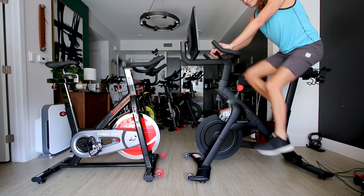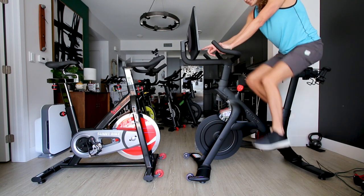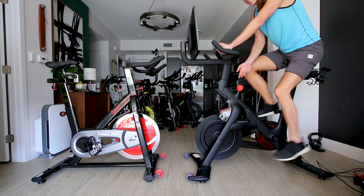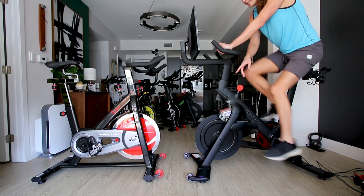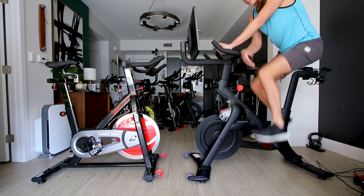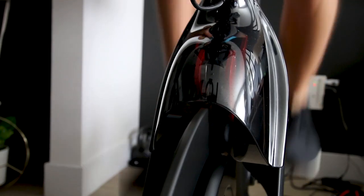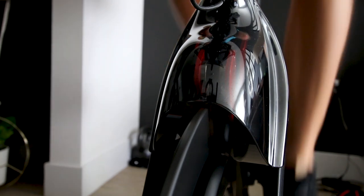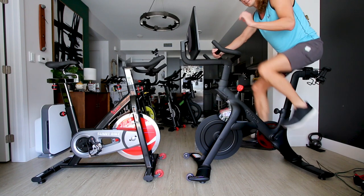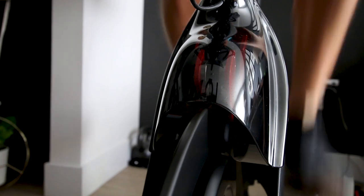So right now I'm just riding along. Right away I get my cadence output. I'm at cadence 90, watts output is 20, resistance is 0. Yes, the Peloton Bike Plus is magnetic resistance, but that does not mean it's completely silent. So listen to the sound of the drivetrain. And the Peloton Bike Plus, as you would expect, is a very smooth feeling drivetrain.